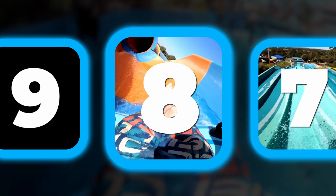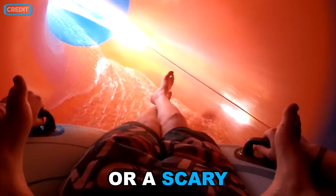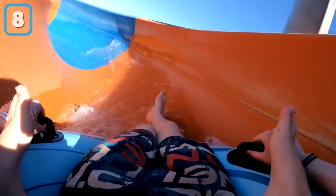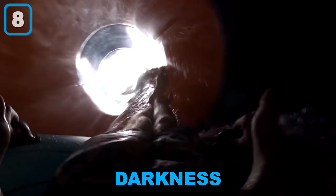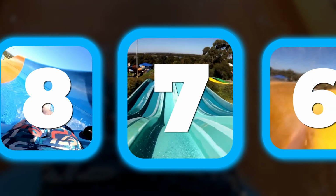Number 8. As a rule of thumb, whenever an attraction is named after a mythical beast or scary animal, it's normally rather thrilling. And Sea Serpent is no exception to this rule. With some of you heading in utter darkness, you'll slither in the open air and even race another group down an opposite serpent.